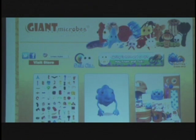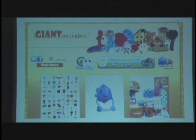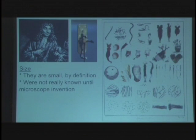For microbes, we have to come out with these giant ones, of course, because the whole point is that we can't see them. They're small. They don't look like that. Well, some of them do, but most of them don't. And I didn't know there were going to be all these Lady Gaga references, or I would have put a figure of her up there, too.